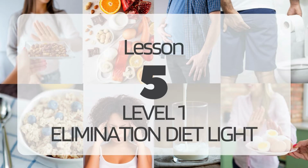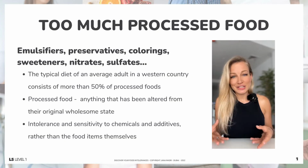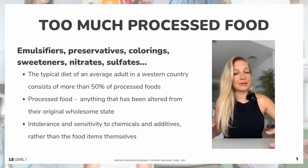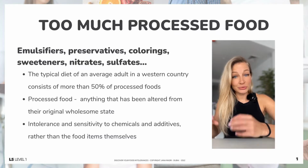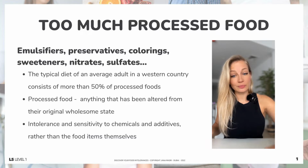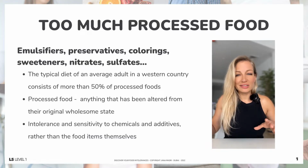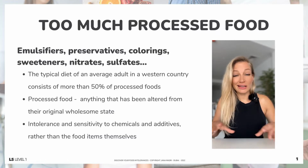Welcome to lesson number 5, where we talk about the elimination diet level 1. In many cases, people don't actually have intolerance to a specific food, but rather to the chemicals that are added to the food during the food production. Emulsifiers, preservatives, colorings, sweeteners, nitrates, sulfates, and many more.